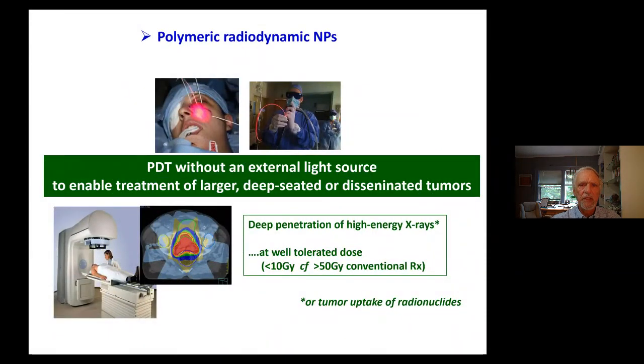I'll just briefly mention this other project that we're looking at, which is polymeric radiodynamic nanoparticles. So what on earth does that mean? Here we have photodynamic therapy. The patient's given a photosensitizer. Light is brought in by optical fibers or through an endoscope.